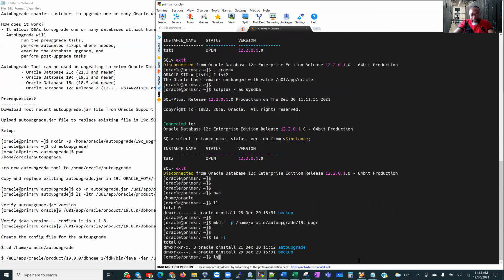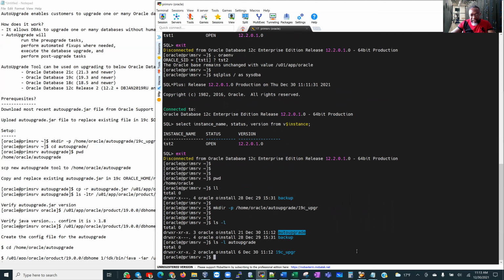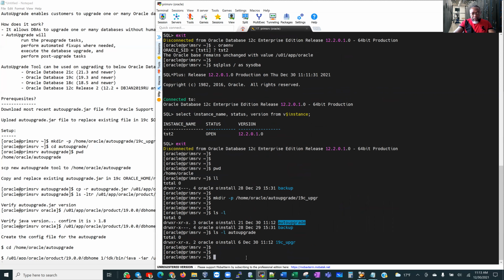We have our autoupgrade. Let's ls -l of our autoupgrade, and I expect to see the 19C subdirectory in there. So that is good. So at this point, what I want us to do is, for those of you who have used MobaXterm to copy files from your local system to your server, this should not be new to you. But if you haven't, that is what I would try to do right now.